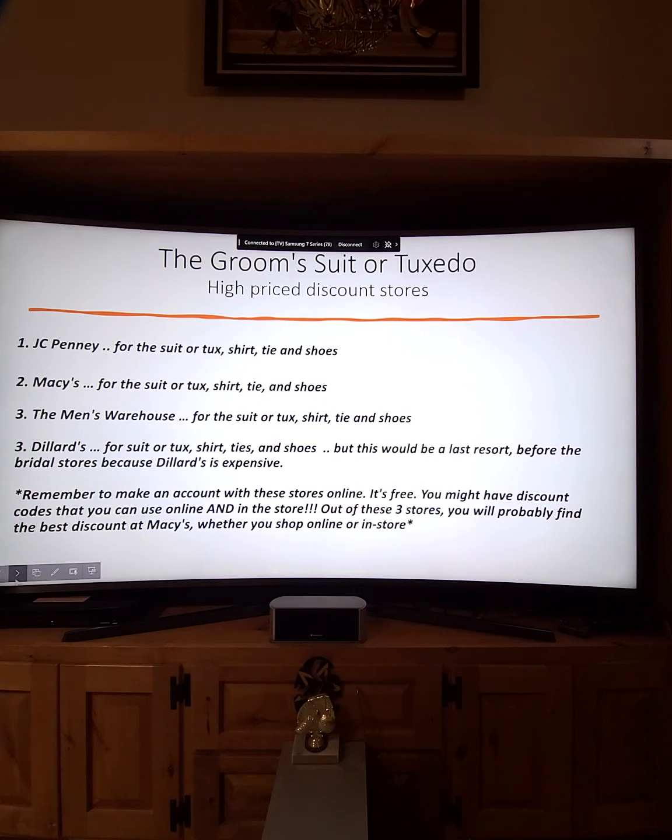Macy's, for the suit or the tux, the shirt, tie, and shoes, you will find your biggest discounts at Macy's. Number 3, the Men's Warehouse, for the suit or tux, shirt, tie, and shoes. And I'm not sure what else they sell there. It's been a while since I've been into one. But I know when I did a search on Google for the tuxedo, the Men's Warehouse showed up. So I decided to add it into the video.